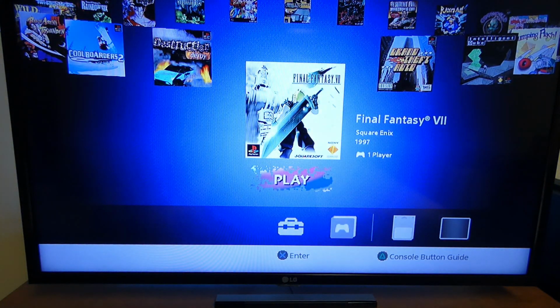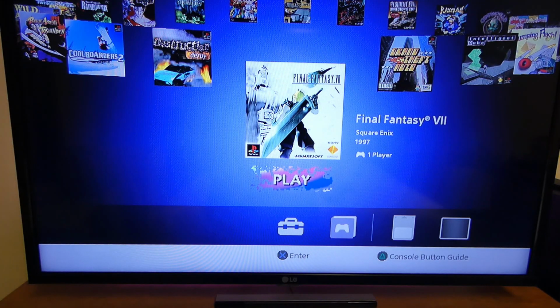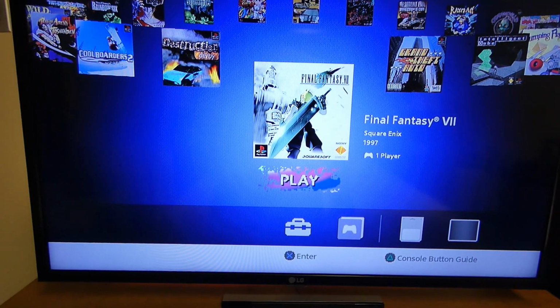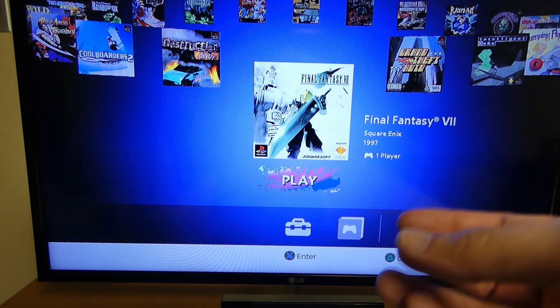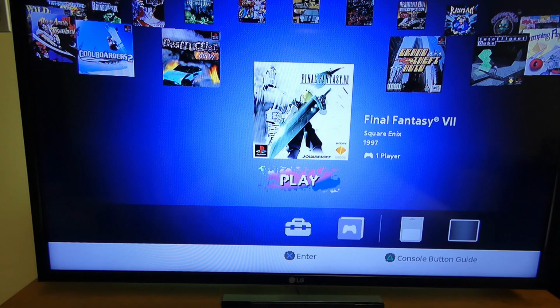Final Fantasy VII, fantastic game, but again, you notice that 50 frames per second, and the graphics actually look a little bit worse than I remember. I don't know if that's just because it's so old now, 1997, or if the game hasn't aged well, or if it's the fact that this little piece of shit console just isn't tuned properly. For being an emulator, there should be an options menu, which there is. Sony's hidden it. I'll show you guys how to get access to that, but you should be able to bump up resolution, bump up frame rate, and add filters to actually make the graphics look better and pop better on modern screens.